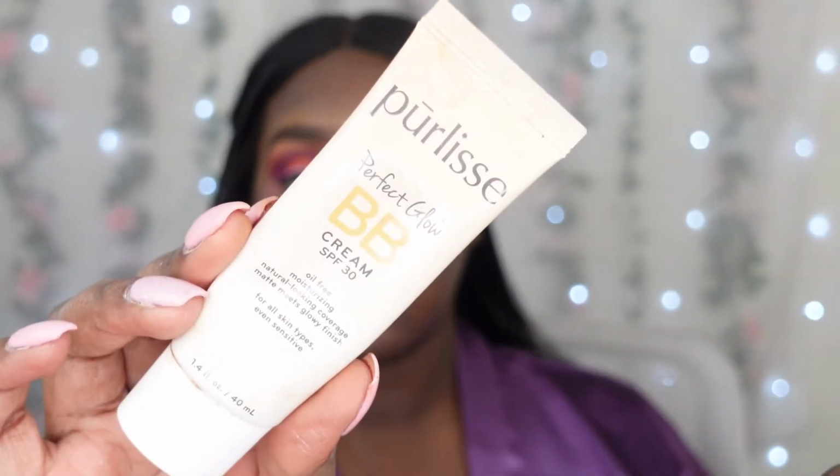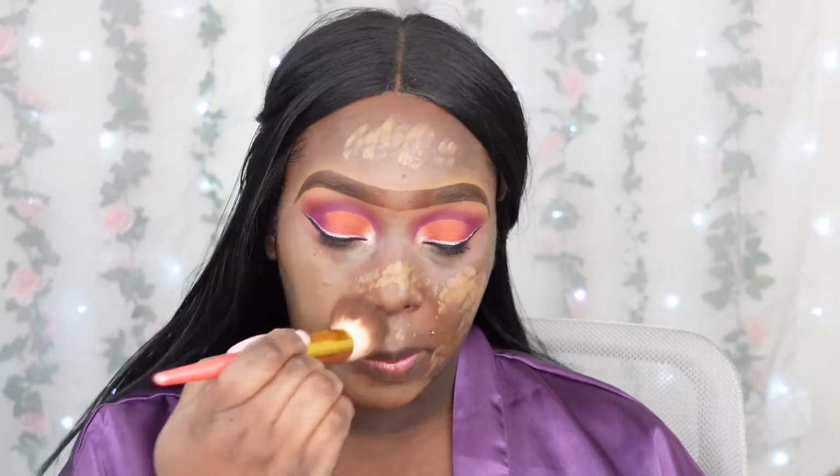Alright, so after setting my face with a little bit of powder, I'm going to go in with this beautiful, how can I describe this product? This is considered to be a tinted foundation, but I really like to use this as, I call it, a second dose of glow coverage. So I do like to apply this first, and then I go in with my foundation of choice and apply it right on top of this. And for some reason it just gives my skin a natural beautiful glow, and it's just absolutely amazing.